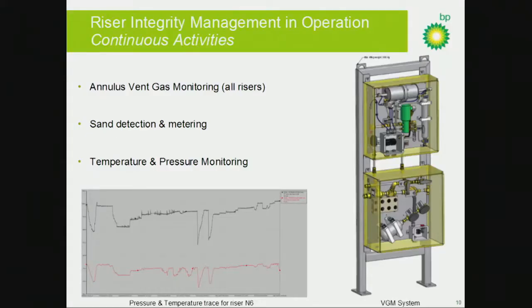We also perform online sand detection and metering and online temperature and pressure monitoring, both at the FPSO topsides end and at the subsea structure end. On the bottom left-hand side of the screen, you can see an example of pressure and temperature trace for one of our risers at a given point in time. And from this, we can do analytical degradation of the pressure sheath calculations.